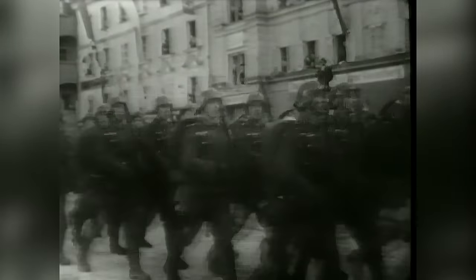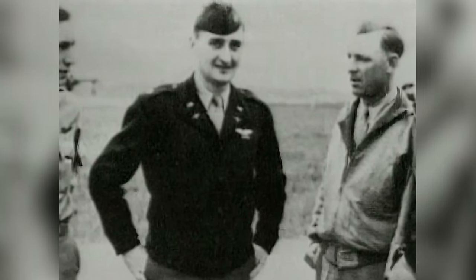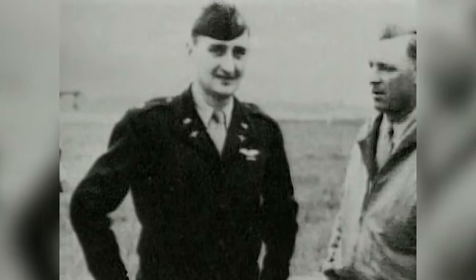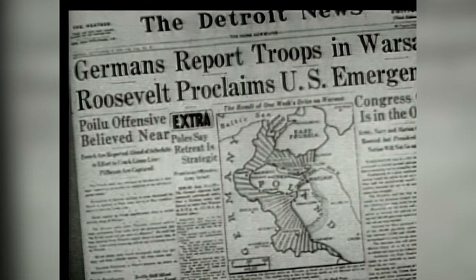Francis Gabrzewski graduated high school in 1938. Just as Hitler's legions marched into Austria. He says his eyes were focused on college, on Notre Dame, and eventually medical school, like his older brother. After Germany's invasion of Poland in 1939, Gabrzewski knew the United States would be going to war. And when it did, he was determined his weapon would be an airplane.